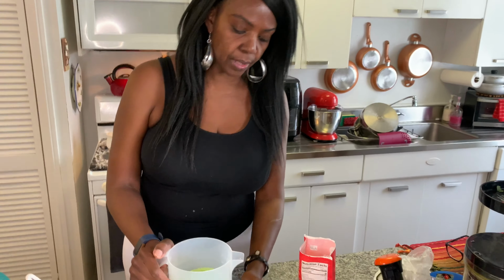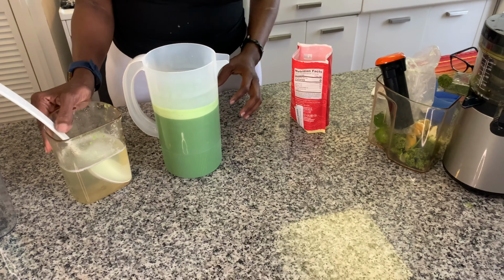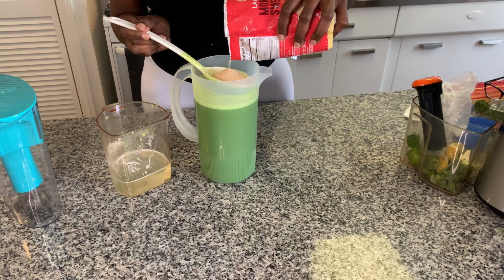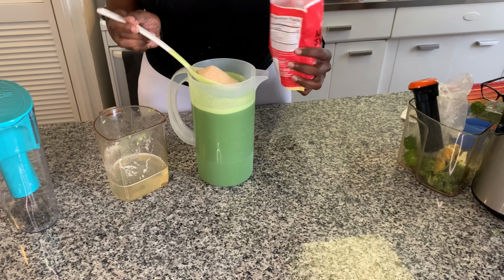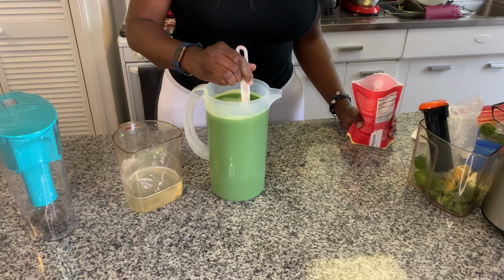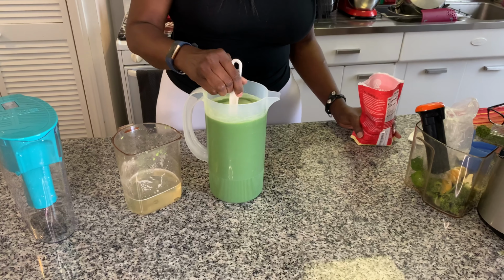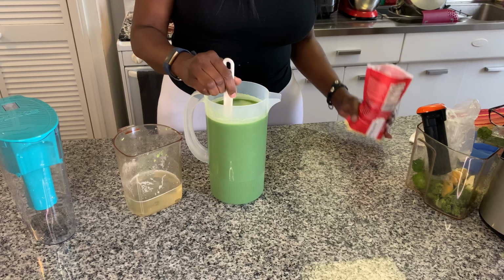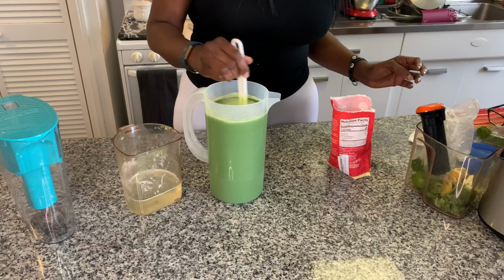So guys, I'm about to add my sweetener to it. It was like half away here and I'm just using extra water. You could use your blender for this, but when you blend it, you would have to strain it. So that's 1 spoon. And remember to sweeten to your taste. And this is more like stevia sweetener, but with a lot of health benefits.